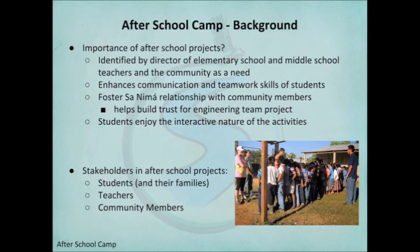And as a positive byproduct, the students tend to enjoy what we're doing with them. Ideally, that's what we're going for. The people who really have a say in what's going on are definitely the students. That's first and foremost. It's all about the students and consequently their families. Furthermore, the teachers and the community members also have a say in what we're conducting.